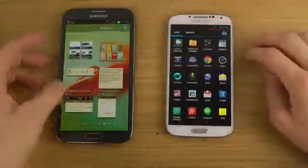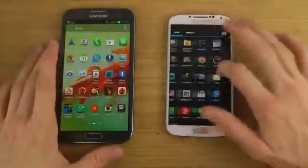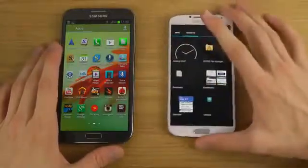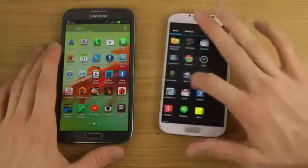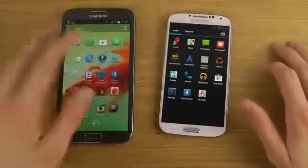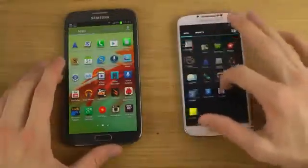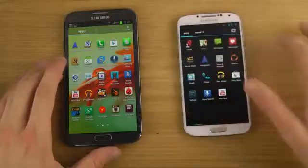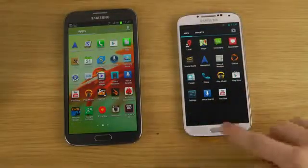We of course have a normal app drawer on both devices. One thing that strikes me with Android 4.3 is that it's just fast in terms of menus and everything. It's quick. You can see how extremely smooth it is here. Of course, also smooth here on the Note 2, but especially in terms of FPS, it feels just a little bit extra smooth there, which is extremely nice.